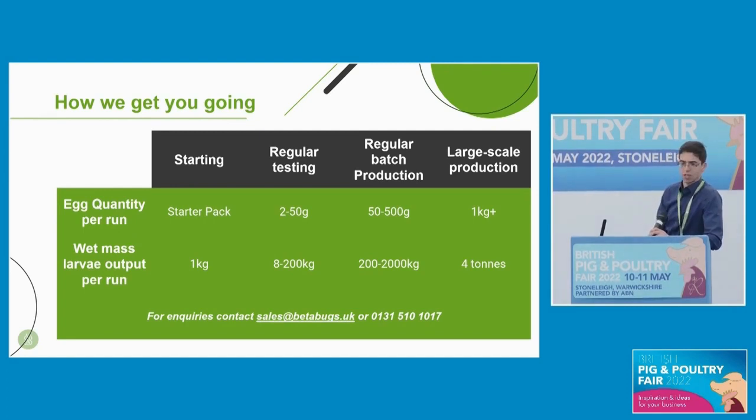And that's what's already happening in the UK with companies. We're supplying companies which are buying in batches of eggs to grow them out and then make the protein source, so they can effectively supply the supply chain with an alternative protein.